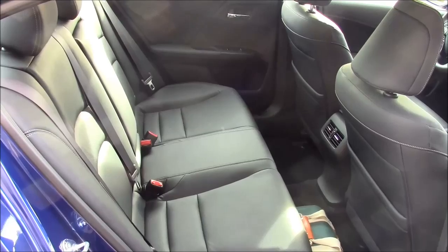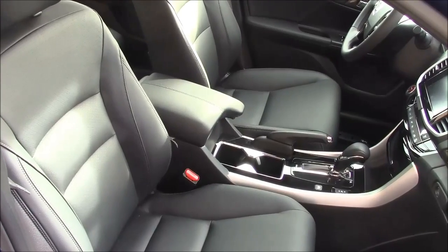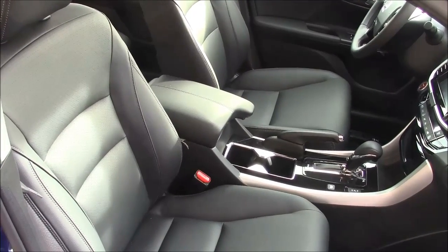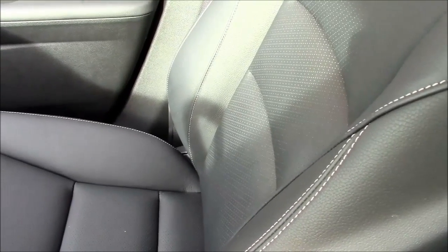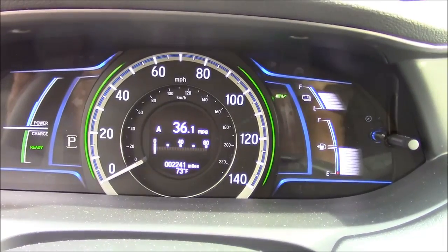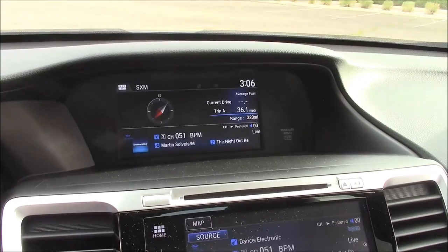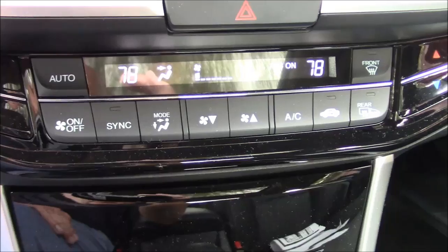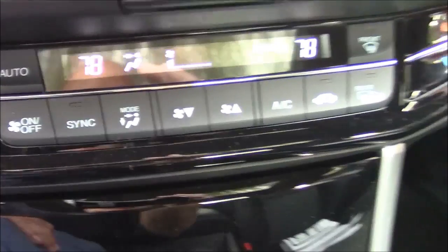The second row seating is more than adequate for 2 adults. Unlike most Japanese cars where the leather looks and smells like plastic, this looks and smells like real leather. A very nice aroma, so someone at Honda did a great job on this. Smells good. We get a nice looking gauge cluster with useful information. On the upper dash, more information we can use. The climate control has simple buttons, large enough to use with gloves.